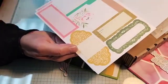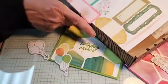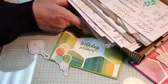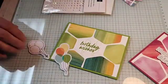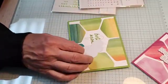But that way you don't need all these die shapes. They're quick and easy, ready to go. Just a small stamp, and you'd be ready. You'd be done. Okay, I do want to share a few more things with you. Oh yeah, there we go. That's perfect.